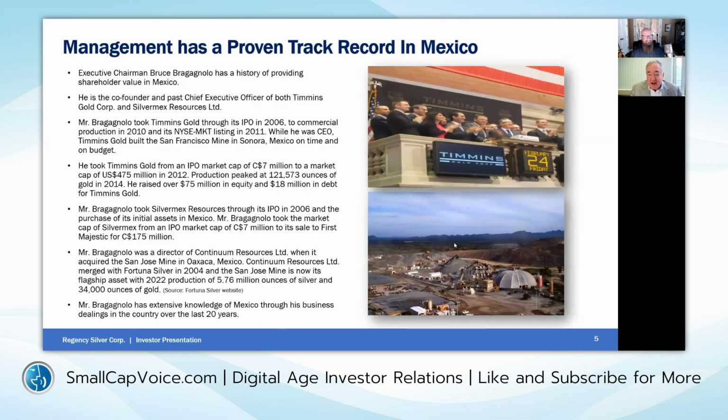So this is what an open pit heap leach mine looks like. This is the San Francisco mine in Sonora. That's a mine that I built and funded all of the money to build it. We were producing 100,000 ounces a year of gold here for probably about 10 years. It's shut down now. It's on care and maintenance.